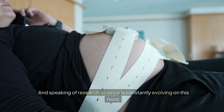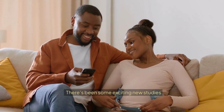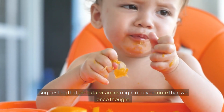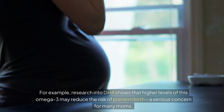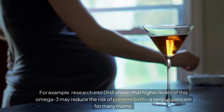And speaking of research, science is constantly evolving on this front. There's been some exciting new studies suggesting that prenatal vitamins might do even more than we once thought. For example, research into DHA shows that higher levels of this omega-3 may reduce the risk of preterm birth, a serious concern for many moms.